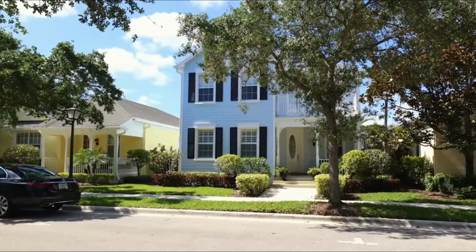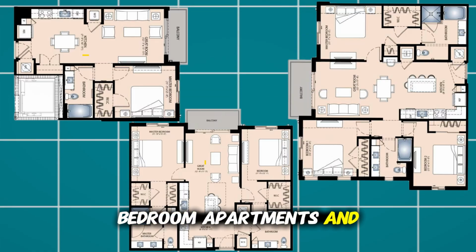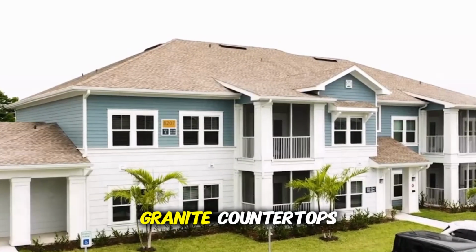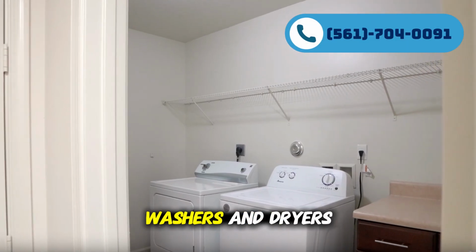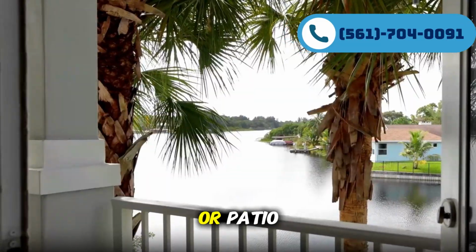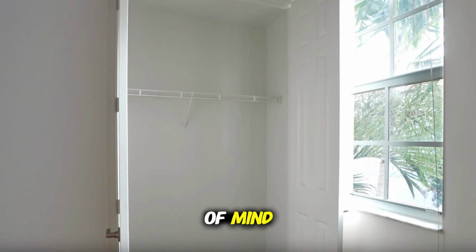At the Dakota, you'll find one, two, and three bedroom apartments and townhomes, all designed with open layouts, granite countertops, stainless steel appliances, and full size washers and dryers. Every home includes a private balcony or patio, plus hurricane impact windows for comfort and peace of mind.